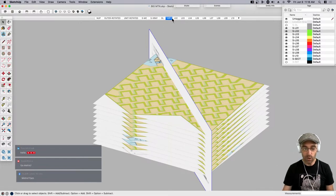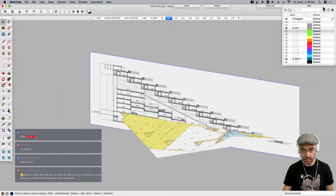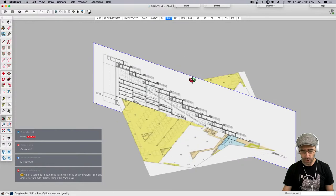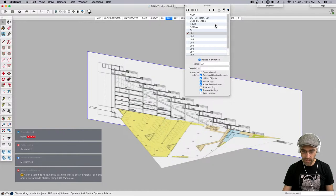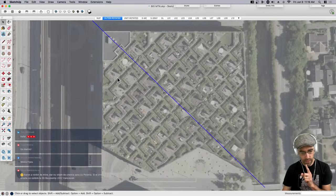So now the other thing I did is I created a series of tags, one for each floor plan. But what I did was I disabled camera location and I disabled styles. So if you look at my scenes, you'll see that I disabled camera location, styles, and axis. And I did that for a reason, and I'll tell you why. If I want to draw the outer building, I'll start with the outer tag, and then I'll go to level 3.